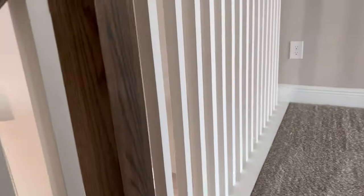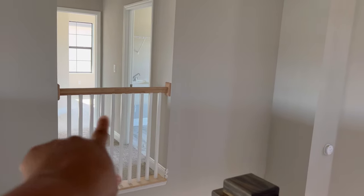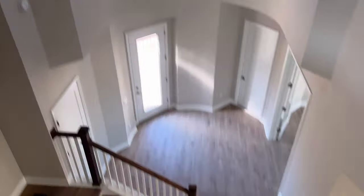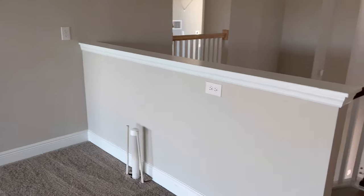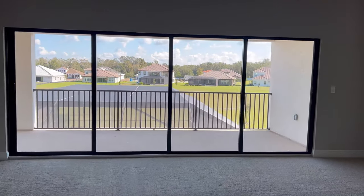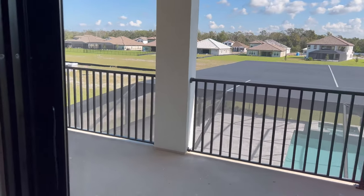It's nice to see what a house would come like for Westbay. This is my first time seeing a home that isn't designed by you and seeing it just how it comes. They have to paint that brown, but over here we have a huge loft. It's really big. This might be a place to put a wet bar in the piping. I'm gonna assume so. This is what we want, that balcony. This is why we want this home.